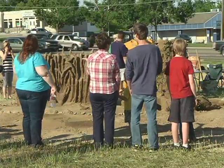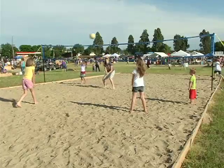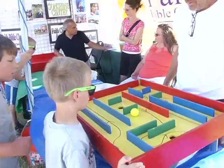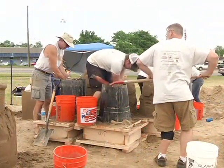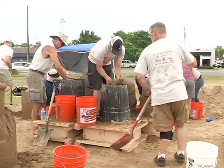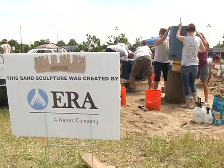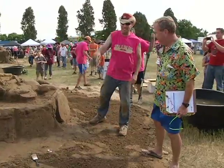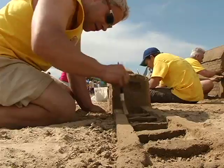Along with admiring the finished sculptures, kids of all ages got to play in the sand too and enjoy food and games. It's a sense of community. I think Arvada is such a wonderful place, and to bring attention to Arvada is great. So I just thought it was a fun event. I manage the company, so I wanted my employees to come out and have a good day. I'm coming back next year.